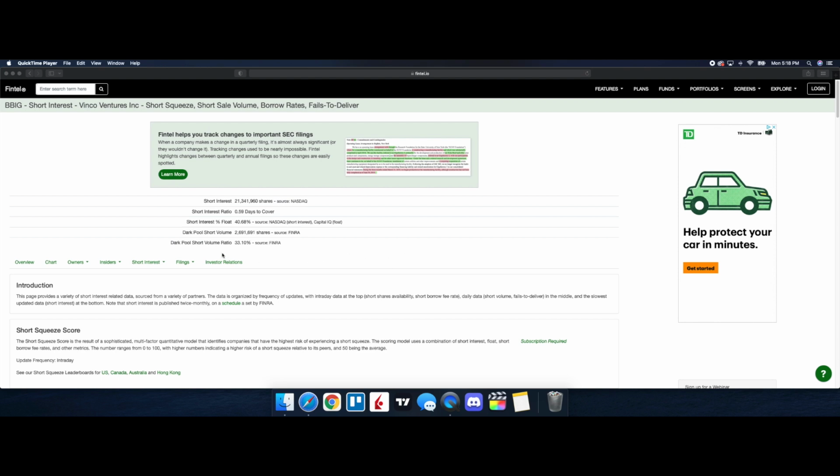So one thing that we could see very clearly here when we take a look at what's happening in the dark pool, as far as the short volume ratio, it is at 33.10. So that is very significant there. And when we take a look at the dark pool short volume, it is just under 2.7 million shares. And taking into consideration the short interest of the float being at 40.68. So this is very significant here.